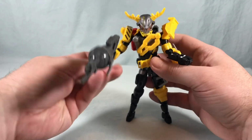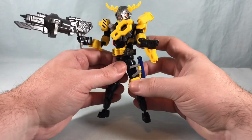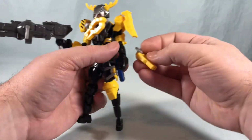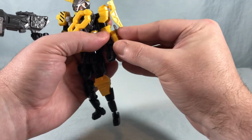But anyway, honestly, he can hold it one-handed pretty well. It's not super droopy or too heavy or anything like that. The problem with Seeker is he's just got a lot of these little pieces that kind of move around, as you can see here. And they like to fall off.